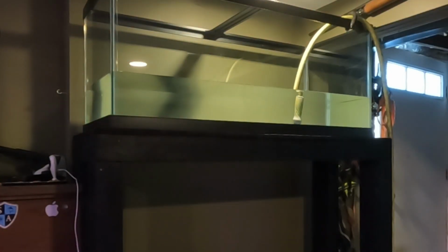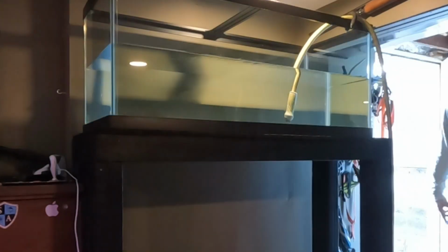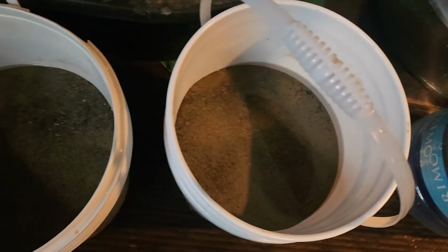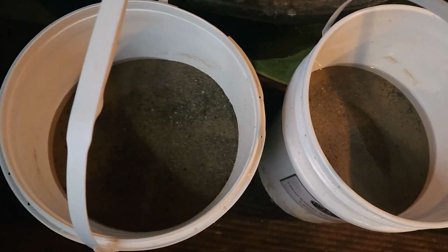But thankfully, when we filled up the 75 gallon up there, it has been full for 4 days now and it has not leaked. So I'm happy that one's not leaking because it's brand new and we're gonna be scaping that one soon. I already got some buckets of sand washed out for it. I just need to figure out how I want the scape to look. That's gonna be all for this one.